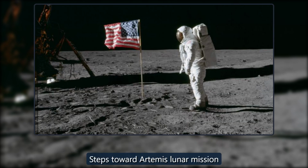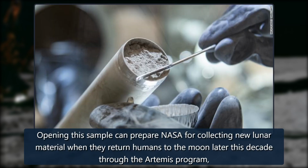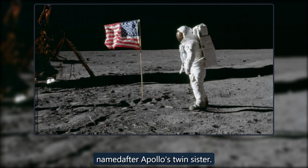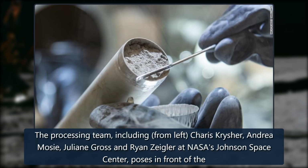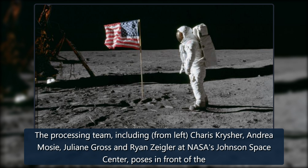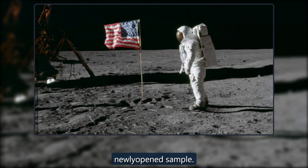Steps toward Artemis lunar mission. Opening this sample can prepare NASA for collecting new lunar material when they return humans to the moon later this decade through the Artemis program, named after Apollo's twin sister. The processing team, including, from left, Karis Krischer, Andrea Masi, Julianne Gross and Ryan Ziegler at NASA's Johnson Space Center, poses in front of the newly opened sample.